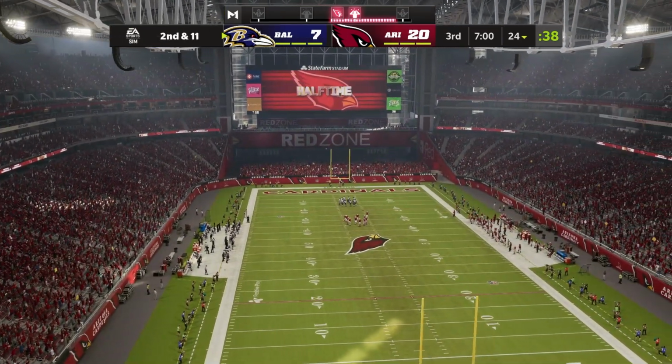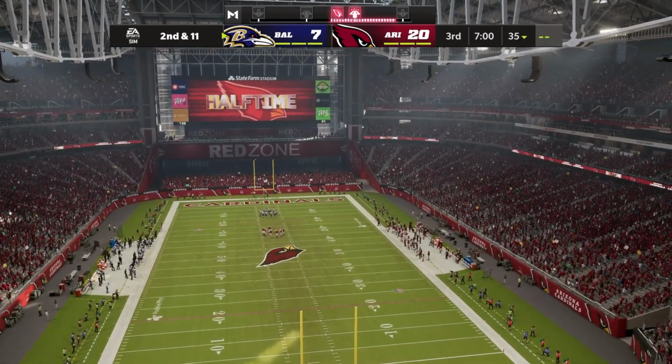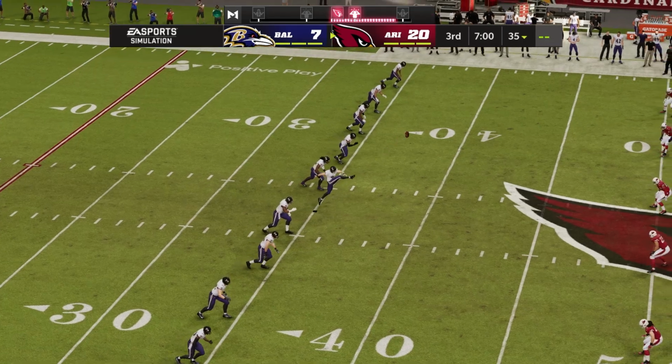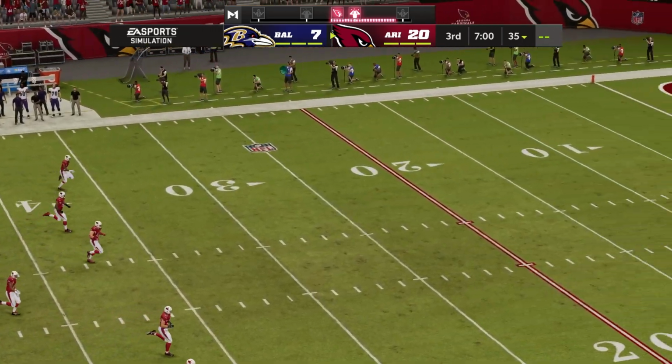So we reach halftime here in Glendale with the Cardinals on top. As now we send you out to Orlando and hook back up with Jonathan Coachman for our EA Sports Halftime Report.